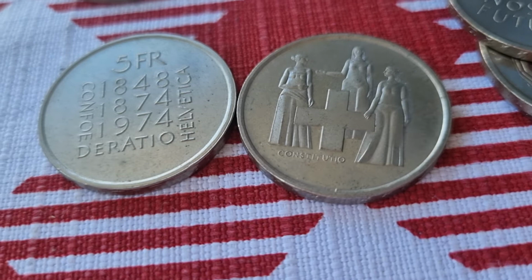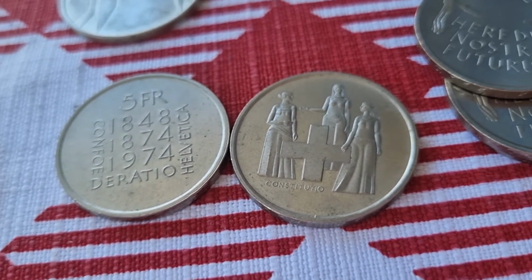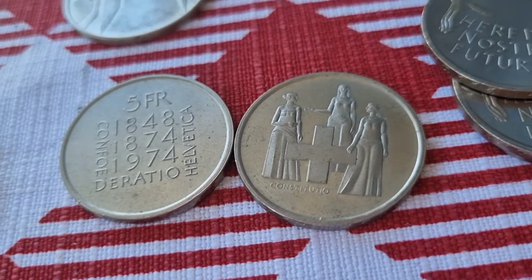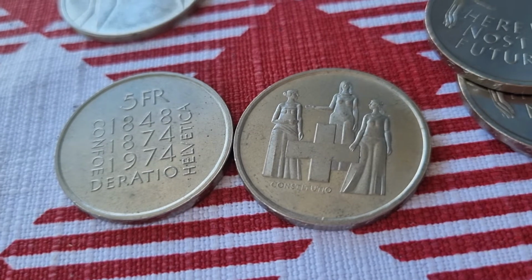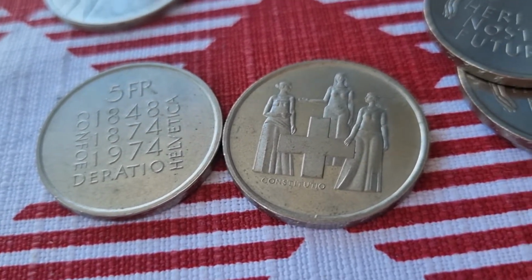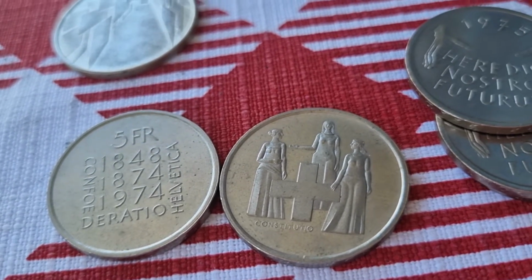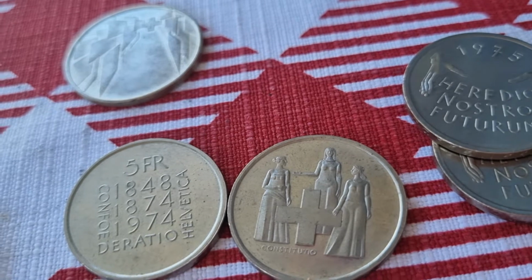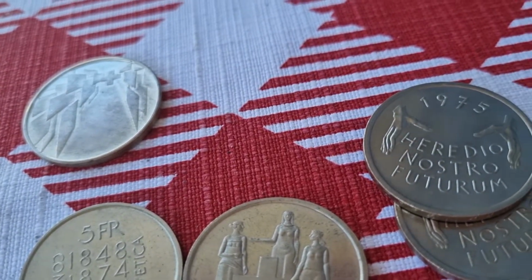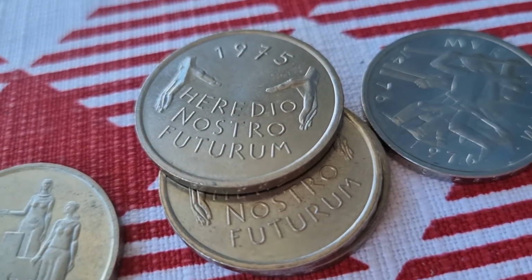Alright, 5 francs, 1974. So what do we got there? About $10 each, but they've changed over to copper nickel now. So it's no longer the silver content. Yeah, 1974 copper nickel, 6 million made, but they seem to still sell for about $10. So I'd rather buy the silver ones before I bought the copper nickel.